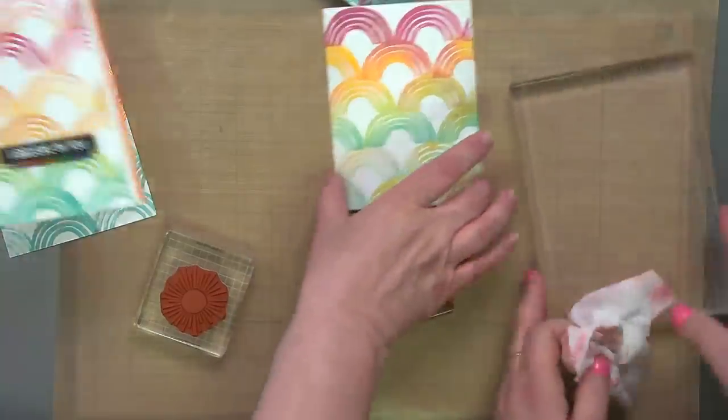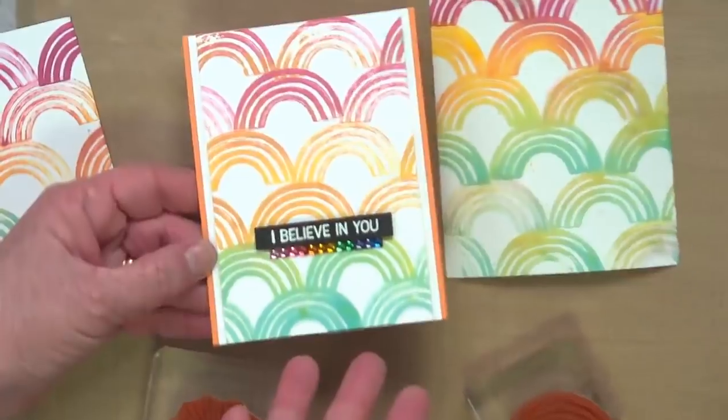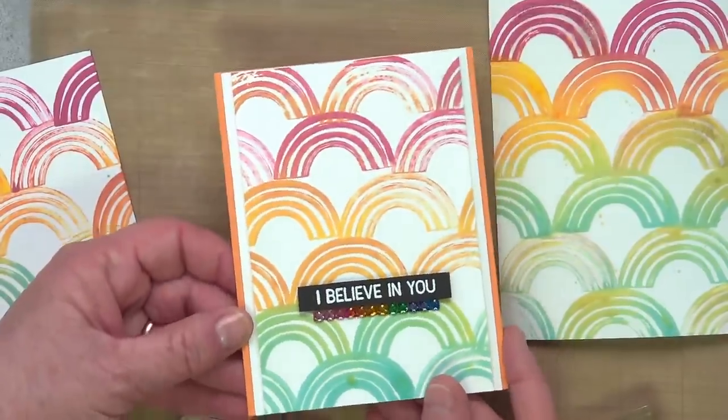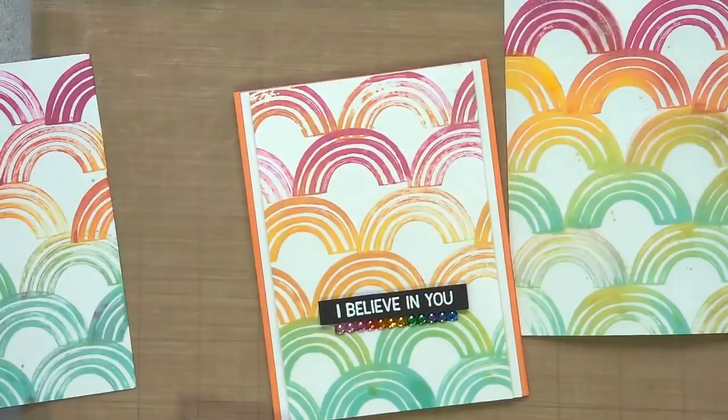You did. I made a couple projects with it. So you want to see some finished projects? Of course. Okay, so let's see. This is the card I made with the rainbow. Check it out. You don't have to do anything to it, right? All I did was add a tiny little sentiment, and I put a little bit of our rainbow bling in the bottom because I thought, it's all about the rainbow. So super cute. That card, you don't need anything extra for that.